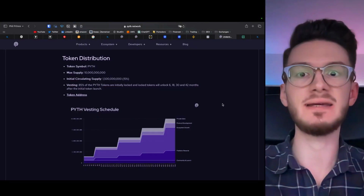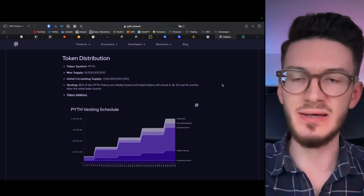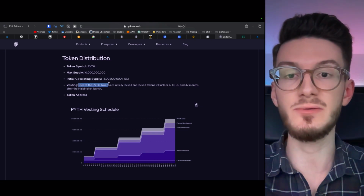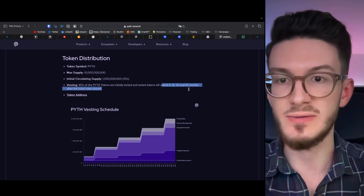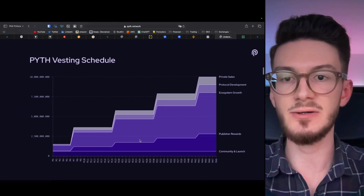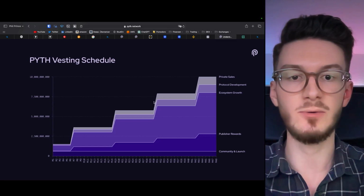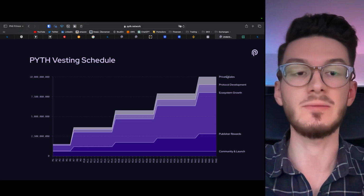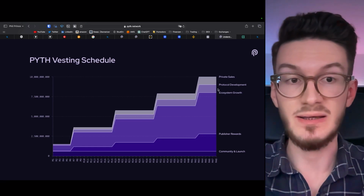Now, my last point is the token distribution as part of the tokenomics, which are kind of a mixed bag. As pretty usual, there's a vesting schedule, and 85% of the PYTH tokens are initially locked and will be unlocked 6, 18, 30, and 42 months after the initial token launch. This is clearly shown in this graph right here. There you can see that these big stairs mean that at these points in time there will be big unlocks, and this means that very early investors of the private sales, for example, can then sell their coins to the market and cause big selling pressure.